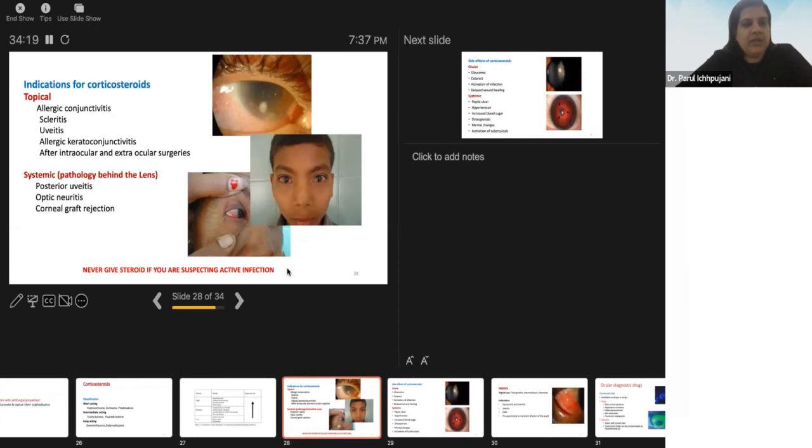As I was talking about the indications, the topical steroids are used in severe cases of allergic conjunctivitis, in scleritis, in uveitis, that is acute iridocyclitis, allergic keratoconjunctivitis, and even after intraocular and extraocular surgeries. Systemic steroids are used in pathologies which are usually behind the lens, such as posterior uveitis, optic neuritis. And in cases with corneal graft rejection, we also use systemic steroids to cause immunosuppression so that graft rejection does not happen in the early postoperative period. But remember, never give steroids if you are suspecting an active infection.